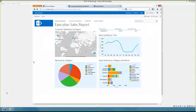So you see things like sales quantity by time, which is a line graph on the right-hand top corner. There is a pie chart here in the bottom left, which shows the revenue by category of product, and then the bar chart on the right of it is the sales by category and brand. And I've also added a Bing map in here in the report, which actually shows customer satisfaction by region. So the bubbles that you see are sized based on the customer satisfaction score by region.